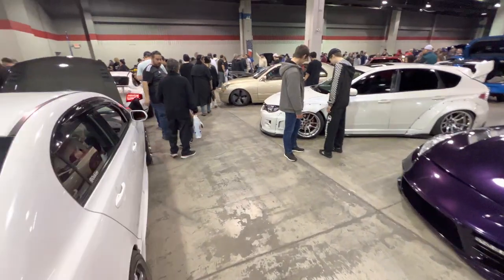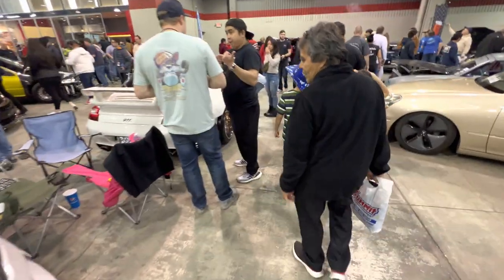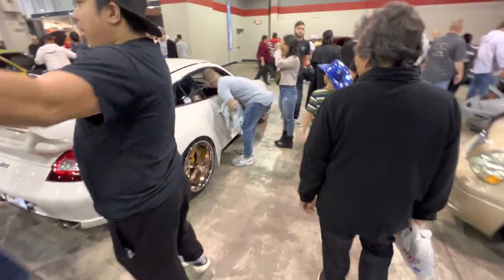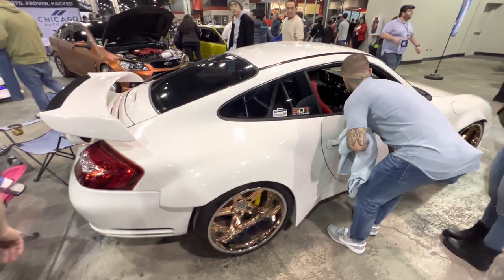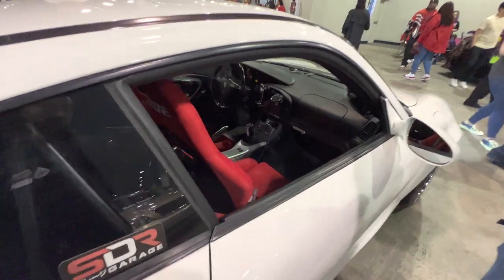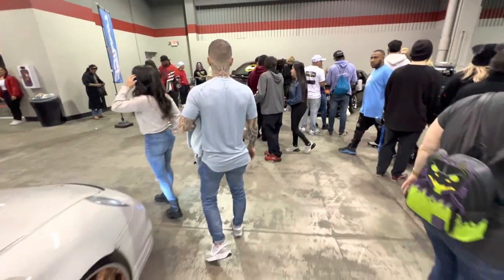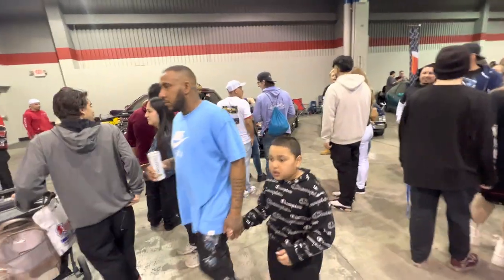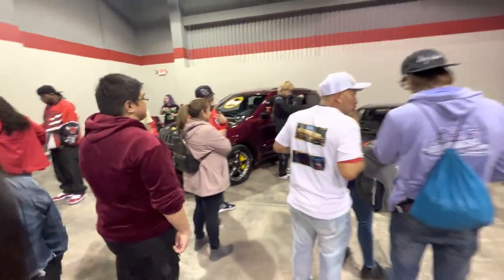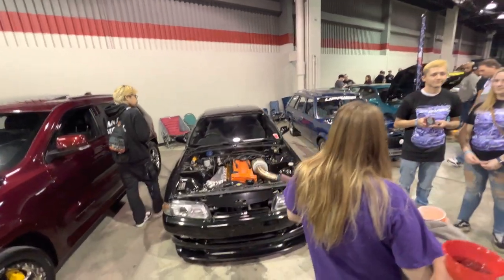You gotta love it. Ooh, 911. These are my favorite. When I was growing up back in like 2010, 2009. This is my dream car right here. Sexy. Beautiful car. You gotta love the track up here, probably. R32 GTR.